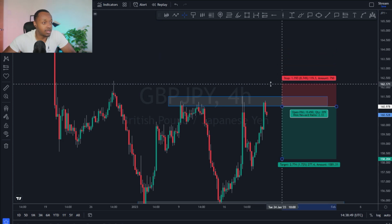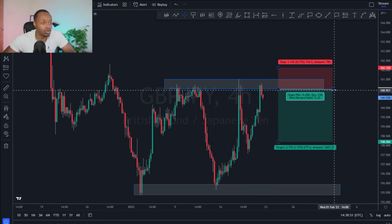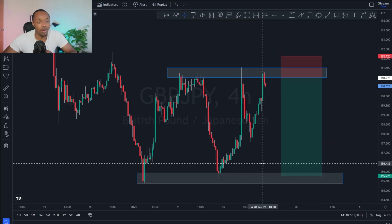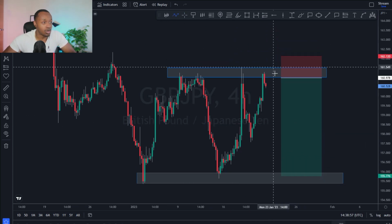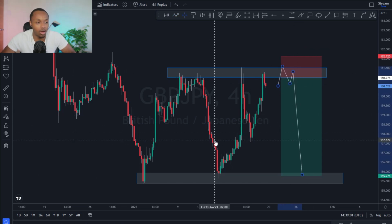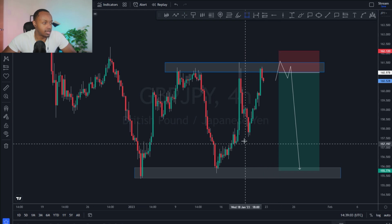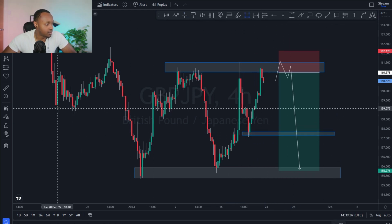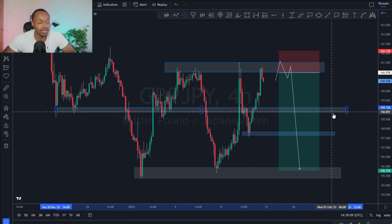I do favor other yen pairs. CAD yen and USD yen do look a little bit better than this one, but again we're still trading at key areas here at 160, 161. So as long as we don't break through these levels, I will still have the bearish bias expecting us to roll over. Again, in terms of targets, there's this critical low here, could be a nice little place to bank some profit. Coming to this area here, that could be a nice place to bank some profit.